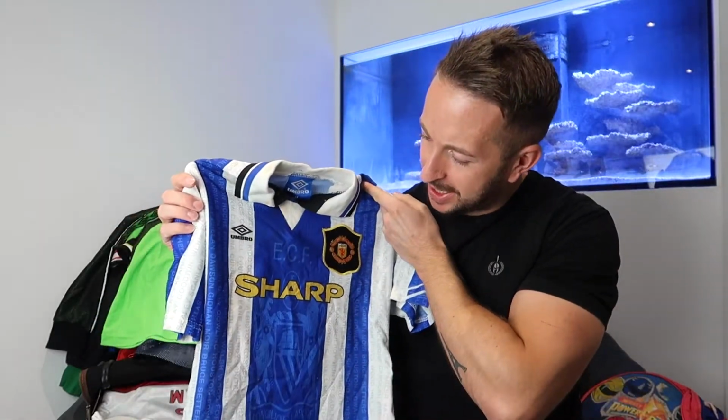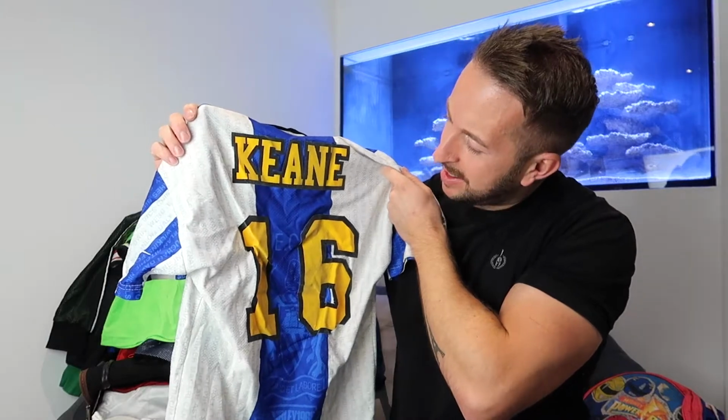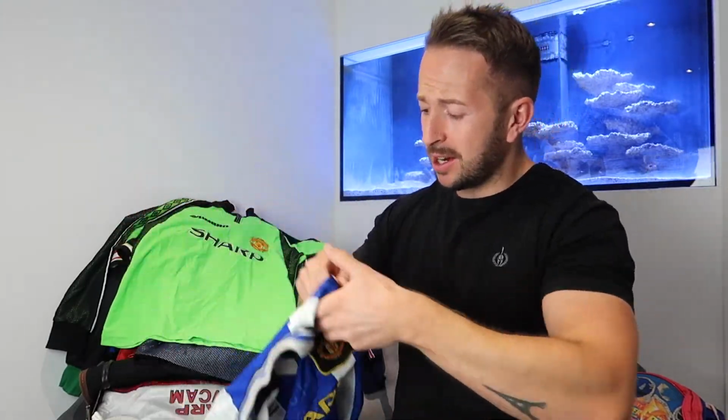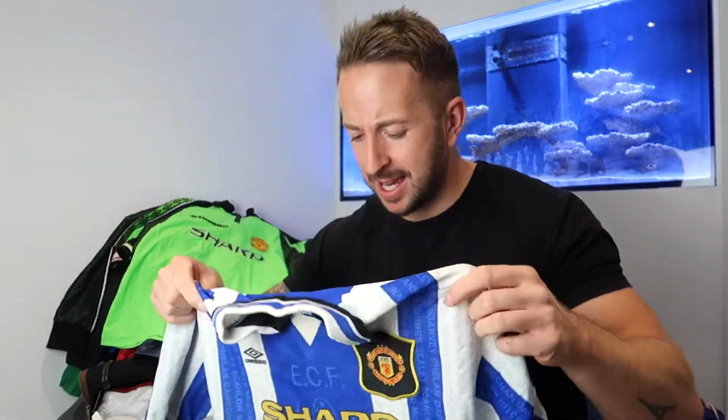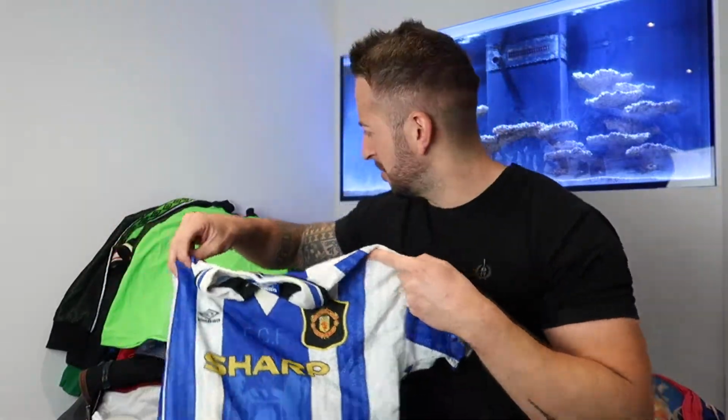Right, so again, going quite old school. I think this is from the 95-96 season as well. This must have been my first Man United away kit. I'm pretty sure they did the double that year, 95-96. Roy Keane on the back, nice yellow printing, very, very nice. It's crazy, I don't even remember wearing this kit as a kid. But obviously I did. I must have been about 7 around that time.